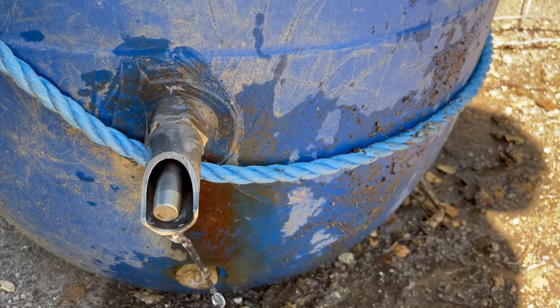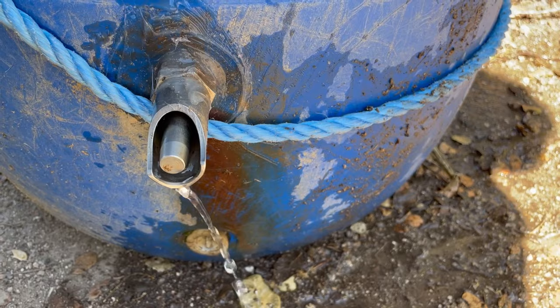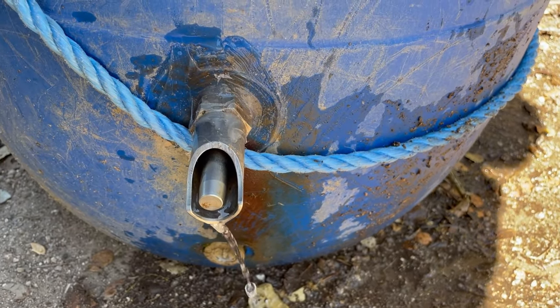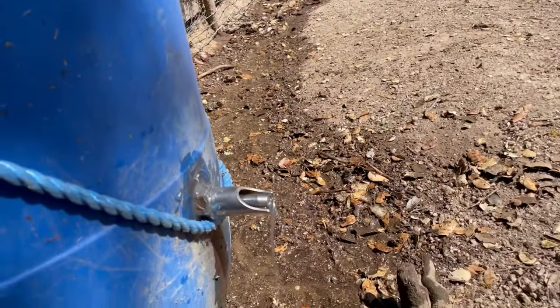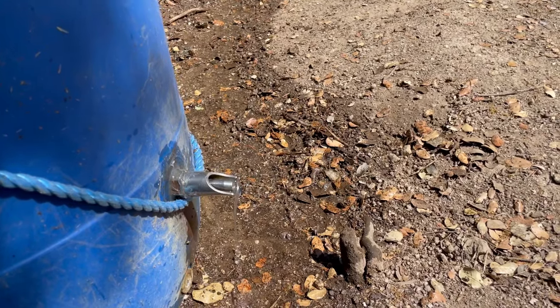So the water's definitely flowing out of the nipple. It seems to be stuck in an open position. I don't know how you can close it. This one isn't as bad, but you can see it's also the nipple that's stuck. But that one's just pouring straight out. So the nipples are obviously damaged.